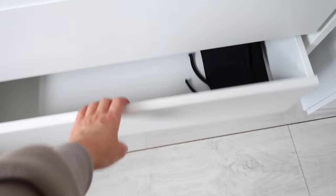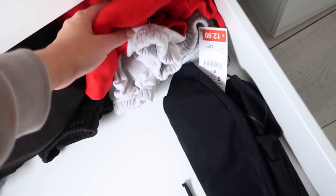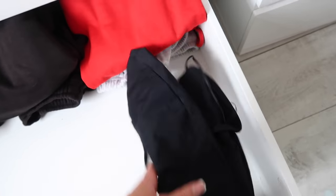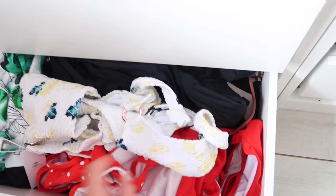I can't believe I've got that much, and I don't even go to the gym. And then this is little lounge sets, 3 sets there. Black tracksuit, some red joggers, grey joggers, and this little Zara unitard thing. I've got the tags on, and I was going to sell it, but I kind of want to keep it and see if it looks all right. So that is that. And then on this side, got a clean drawer here, and then all my swimwear there.